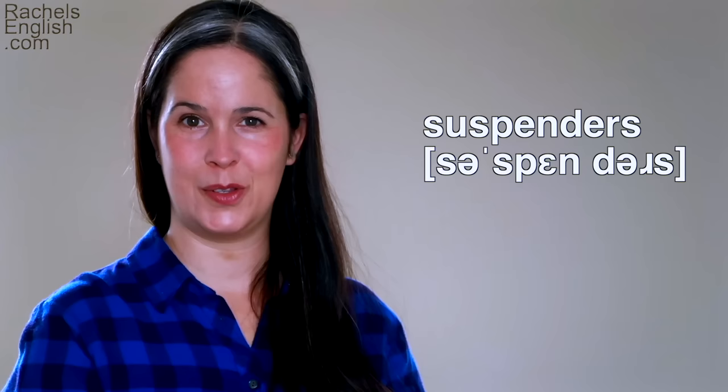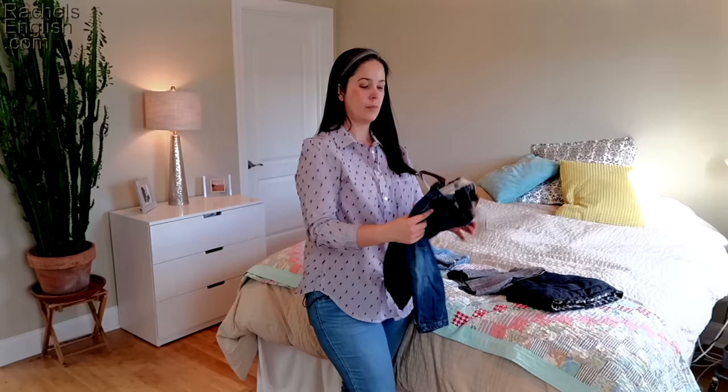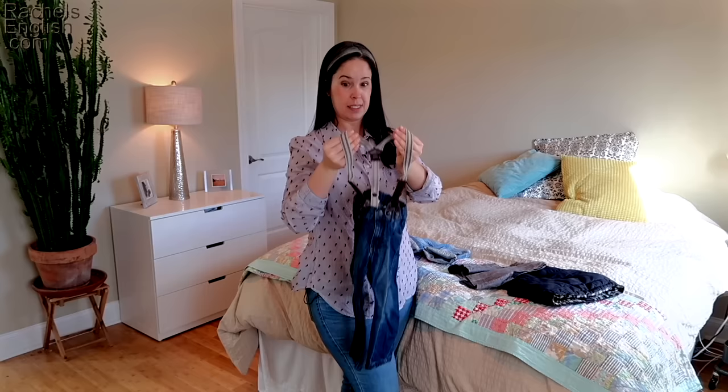Suspenders. Try that with me. Suspenders. Stoney has a pair of jeans that came with suspenders. So these things that you can put on pants to help them stay up are called suspenders.